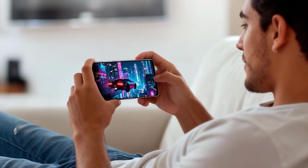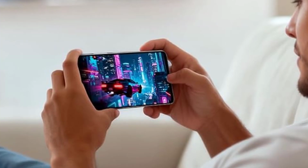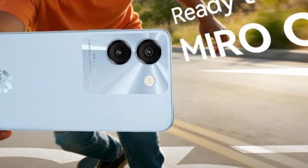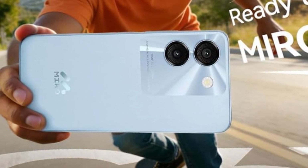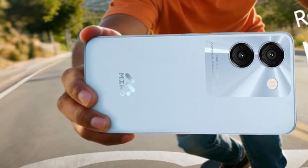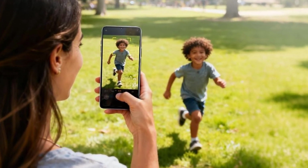Pros: large 6.75-inch 90Hz display. Expandable storage up to 1TB. Lightweight 192g design. Cons: 720p class display resolution is basic. 4GB RAM may limit heavier multitasking. Not water resistant.